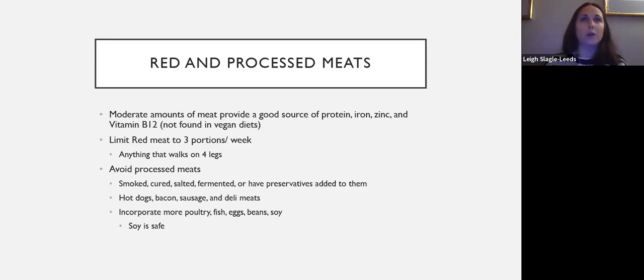And I know one of the questions that I get asked a lot, especially from women with hormone receptive cancers, is soy safe? And yes, the research that's done in humans does show that soy is safe in moderation. The old rationale for avoiding soy was because they did the research in mice, and mice metabolize soy differently than humans. So the newer research is looking at humans, and it's showing that soy is safe and actually has a mild protective effect. So if you do like soy, you can consume soy safely.